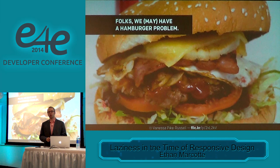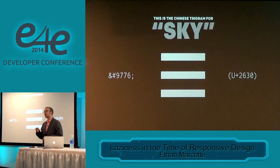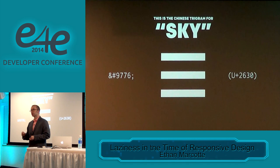You know, just because this is an established pattern out there right now doesn't necessarily mean it's the best one for our work. Because actually this icon has a very real meaning to it, right? It's the Chinese trigram for sky or heavens, which seems like a weird arbitrary choice for "tap on this thing and we will show you directions to our restaurant." But you have a very high opinion of your Yelp reviews, I guess.